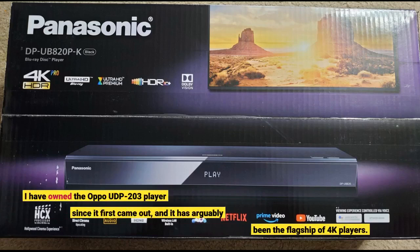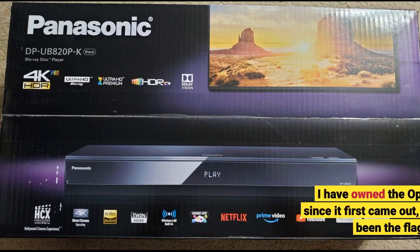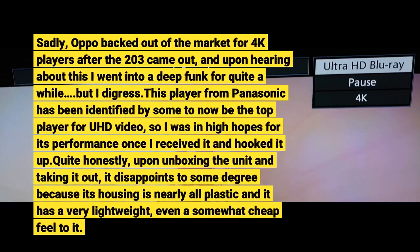I have owned the Oppo UDP-203 player since it first came out, and it has arguably been the flagship of 4K players. Sadly, Oppo backed out of the market for 4K players after the 203 came out, and upon hearing about this I went into a deep funk for quite a while. But I digress. This player from Panasonic has been identified by some to now be the top player for UHD video, so I was in high hopes for its performance.